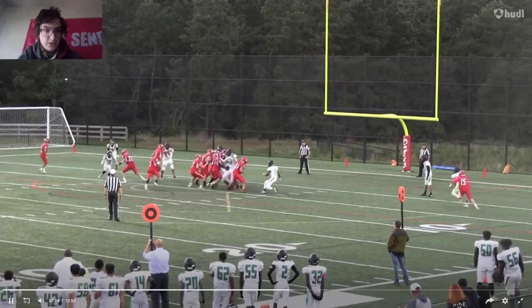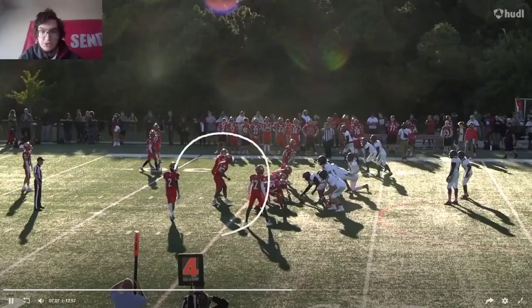Okay, let's look at his blocks. Nice job. He blocks him, pushes him out, makes a nice play.